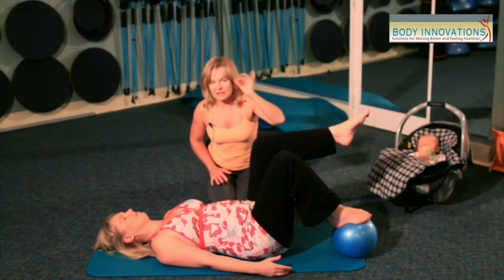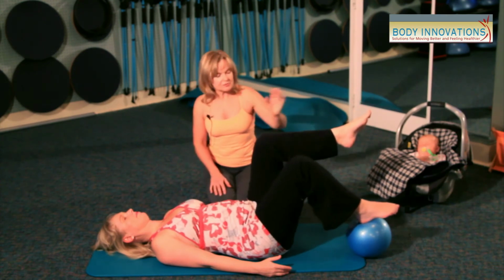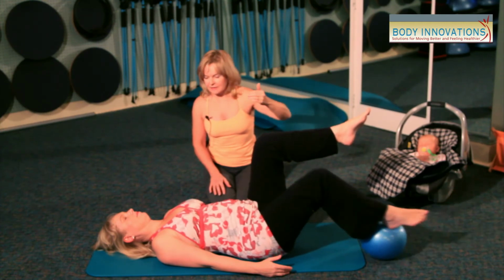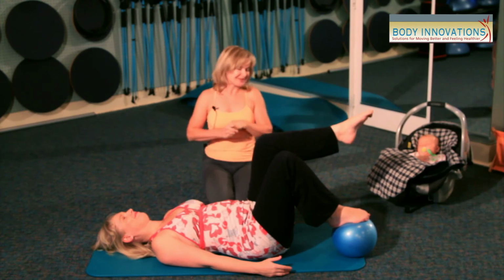Could you make this leg, when it gets easier, a little bit lighter as you go out? You might not even be able to go out as far with the leg as you keep it lighter, and then bring it back in. How'd that feel? Much more. Yeah, it's much, much, much more work.